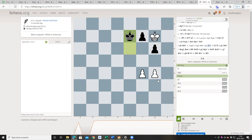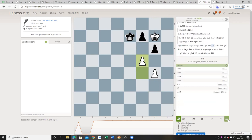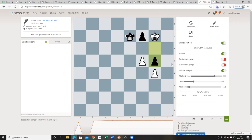But now black has got a resource, g5. You see, this is what I was thinking about. Because after f6, white loses. No, I know white doesn't lose. But white loses? That's not so clear. That's a draw. King g8. Yeah, this is the key moment. Quite pretty. And this is transposing to an analysis of Botvinnik from many years ago, as I remember. Quite impressive. We managed to find that.